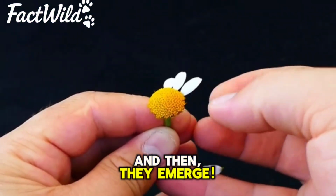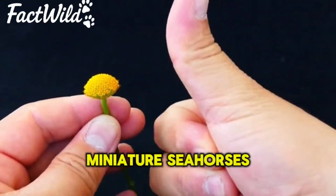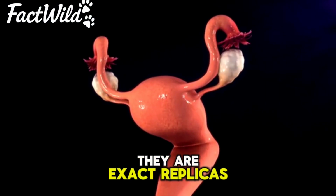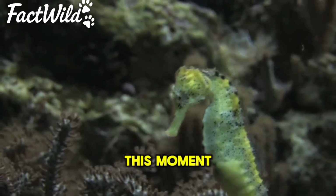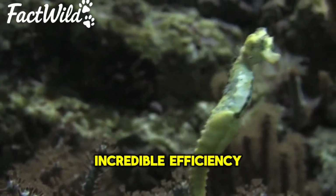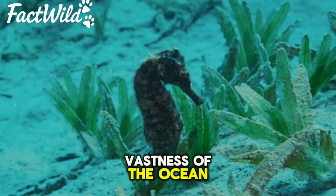And then they emerge. Hundreds, sometimes over 1,000, perfectly formed, fully independent miniature seahorses are expelled into the ocean currents. They are exact replicas of their parents, just tiny enough to fit on a fingertip. This moment is a testament to the male's dedication and the incredible efficiency of this unique reproductive strategy. Each tiny creature is ready to face the vastness of the ocean.